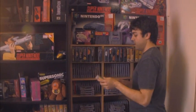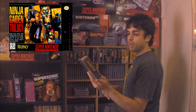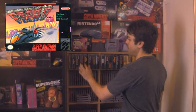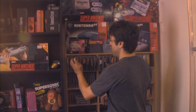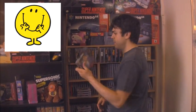Here's a boxed, complete Ninja Gaiden Trilogy that I picked up years back and probably paid a lot less than what it's worth. We have a Pilotwings, Super Metroid, F-Zero, a lot of the original first run of games I have in the box. Contra 3, and one of my favorite games of all time, ActRaiser, complete. Love ActRaiser, makes me cry. I mean, no, it doesn't, it makes me happy.